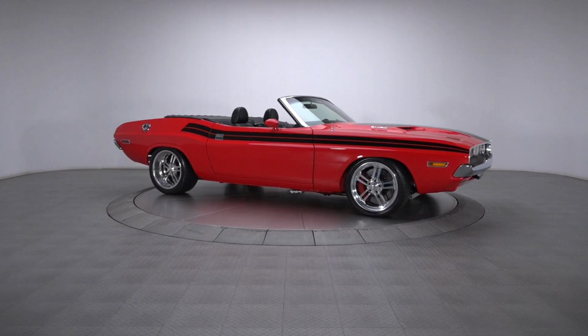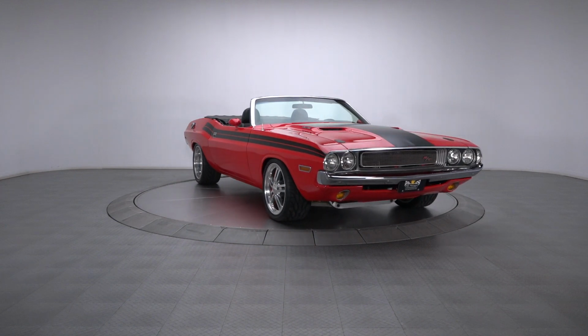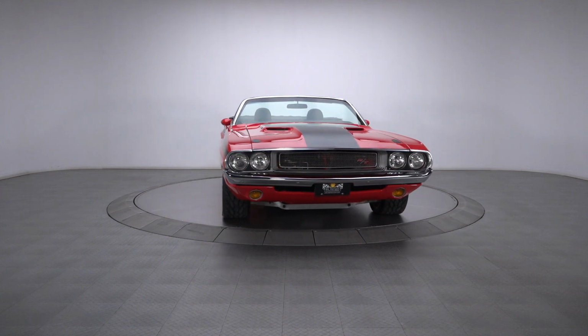If you're in the market for some stunning Detroit metal that has the bare-knuckle muscle to back up its killer good looks, this Challenger is for you.